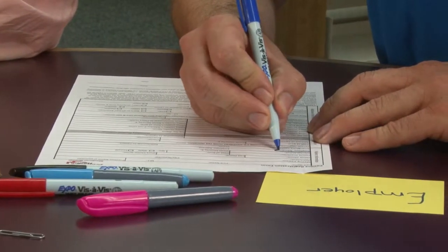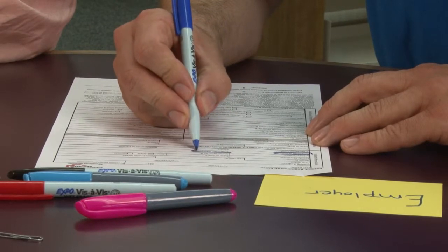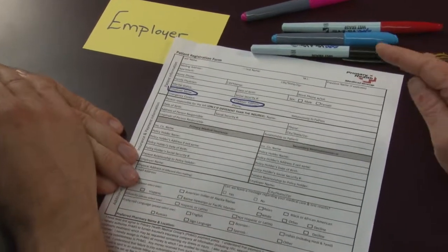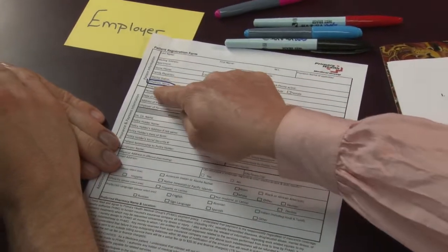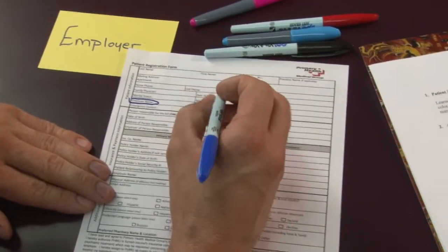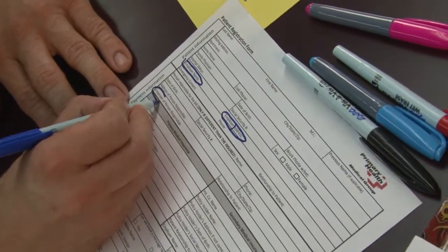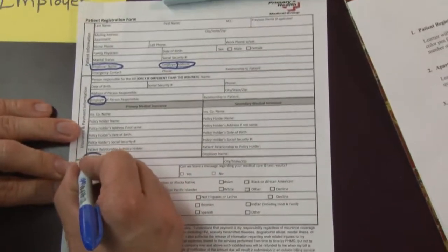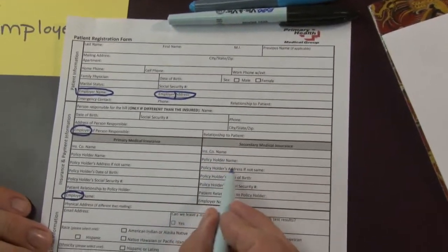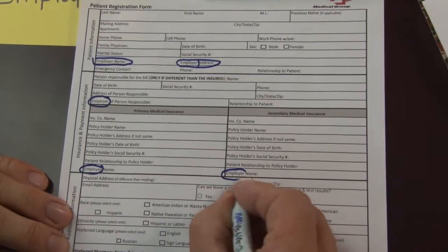And we'll see if you find all of the times that employer is. Let me stop you right there, Paul, because I see that you are circling 2 different words. Are you circling more than just employer? Yeah, so there it is again. All you're doing is scanning this document or this form for the word employer. Good job.